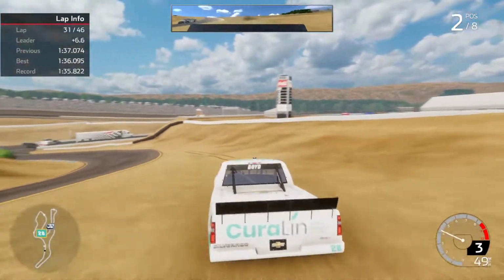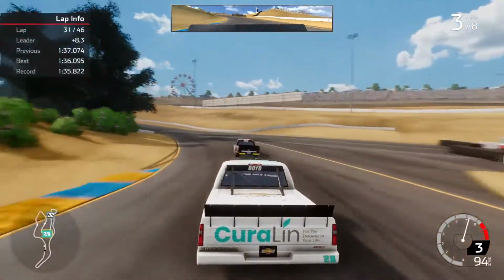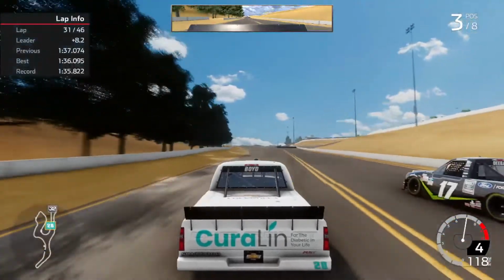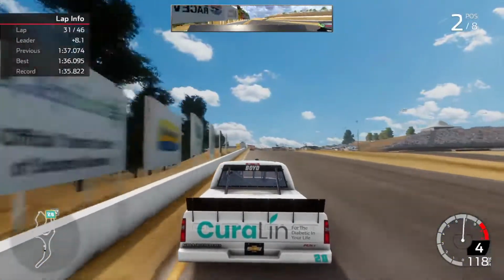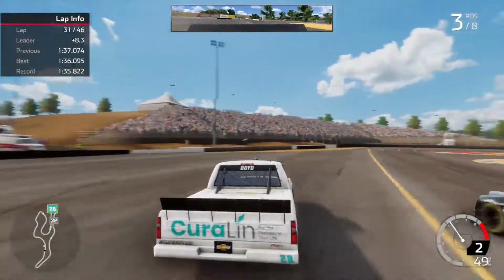Ruby goes into the litter box. He messes up big time. Scotty's going to take that second position now. Ruby's going to be in third. Here comes Ruby. Ruby gives a little bump to Scotty. And he's going to be in the inside. Ruby's in the inside. Scotty's going to the inside now. He's going to take it over.